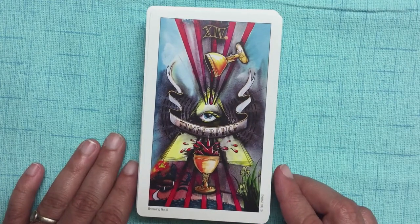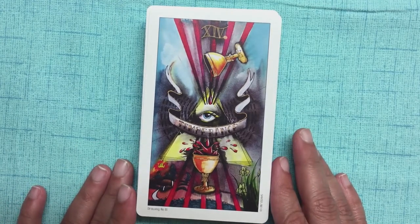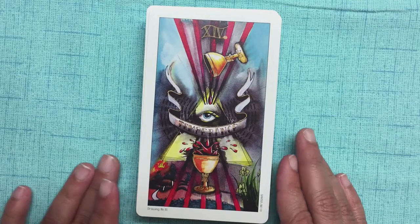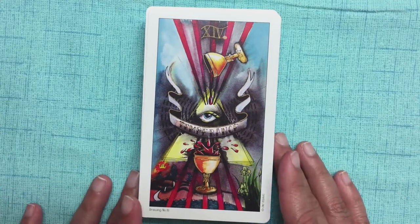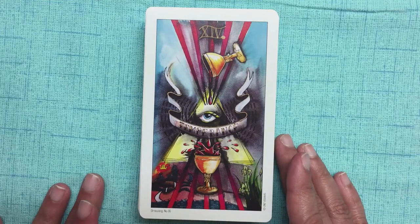Temperance. Wow. This is a very different kind of temperance that you see here, right? Very different from your other temperance cards that you may have seen. Definitely. It was pretty fascinating. Very, very interesting.